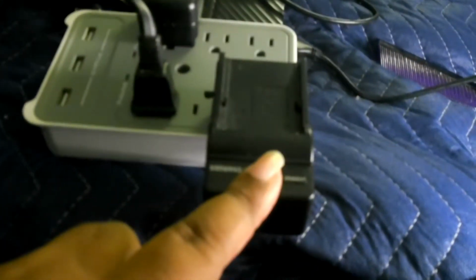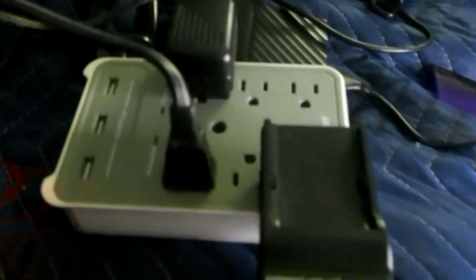Alright, the Tascam, $80 something. This was about 20. These were 15. These were 15, I'm gonna go ahead and say. This camcorder right here was 150 when I bought it. The Beat Seeker was 180.